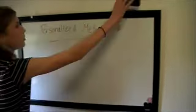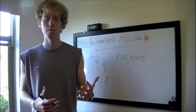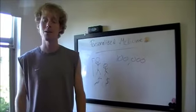Then the natural question arises, so what? Why do we need personalized medicine, and what's the matter with the way we do things right now? It works just fine, right? Well, actually, it works okay. About 100,000 people every year die from this idea that the drugs don't work exactly for them. So that's a lot of lives.